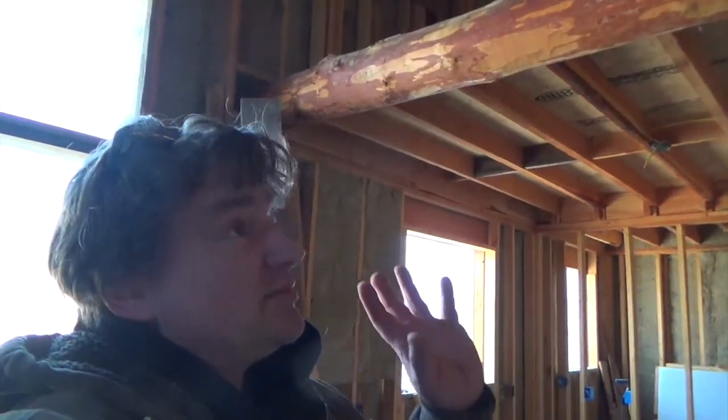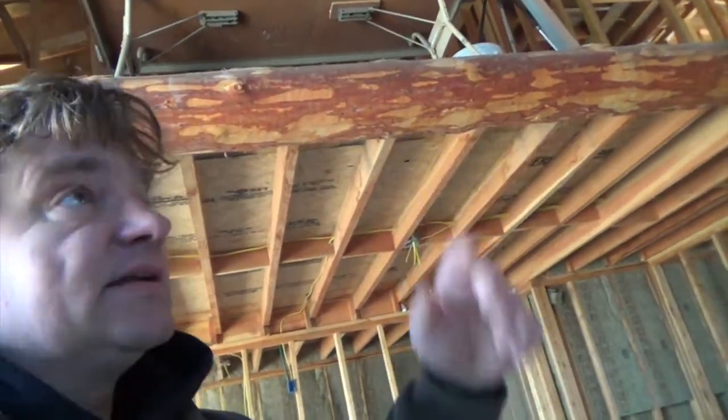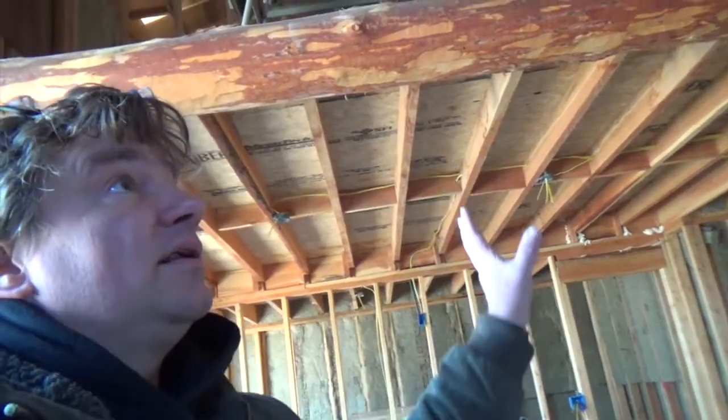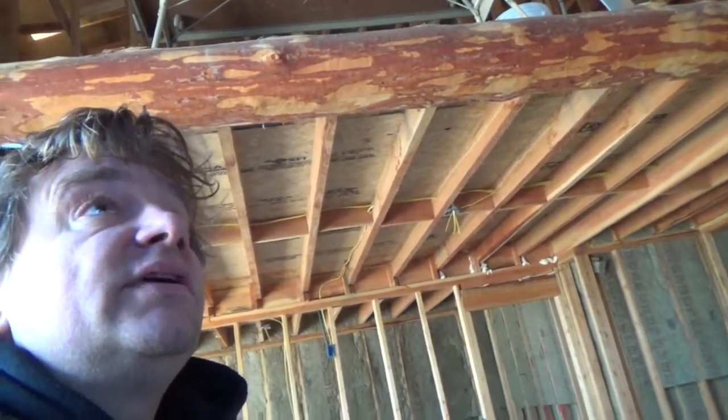And what's good is the entire ceiling gets 1 run of R30. And then this vaulted ceiling will get a second, so it'll be R60 in here, where the primary heat of the wood stove is going to congregate. And then it'll be R45 in the rest of it. So I can get R30 on all of it, R60 in here, and then I'll just have to make up that bit over there.